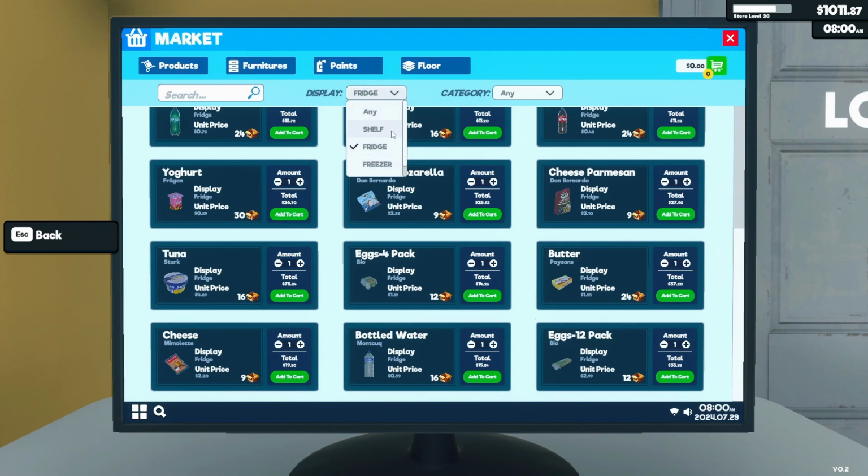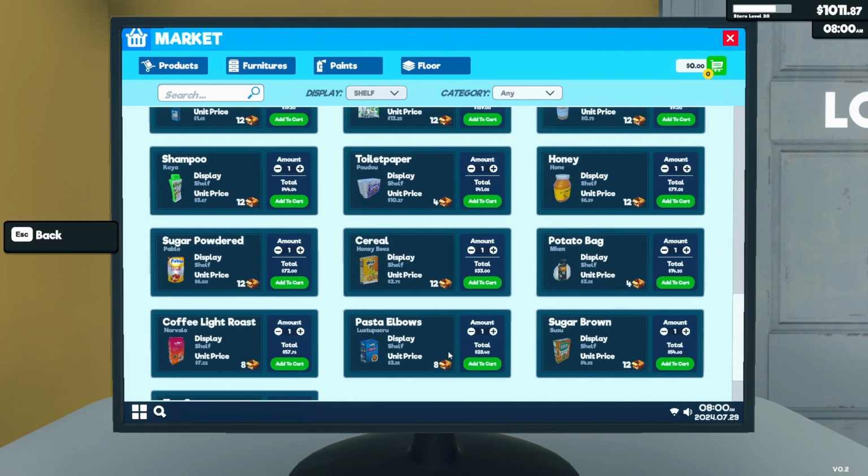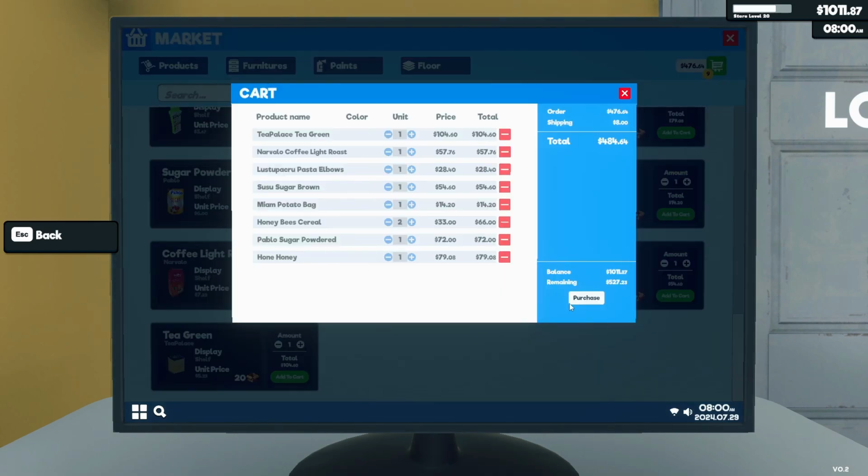That's it for that one. Everything else is going to be at the bottom. So we've got the green tea, we've got the coffee light roast, we got the pasta, we've got the brown sugar, all stuff that we're going to need to stock up on. So let's fill some shelves and hopefully Gary can help us out with that.